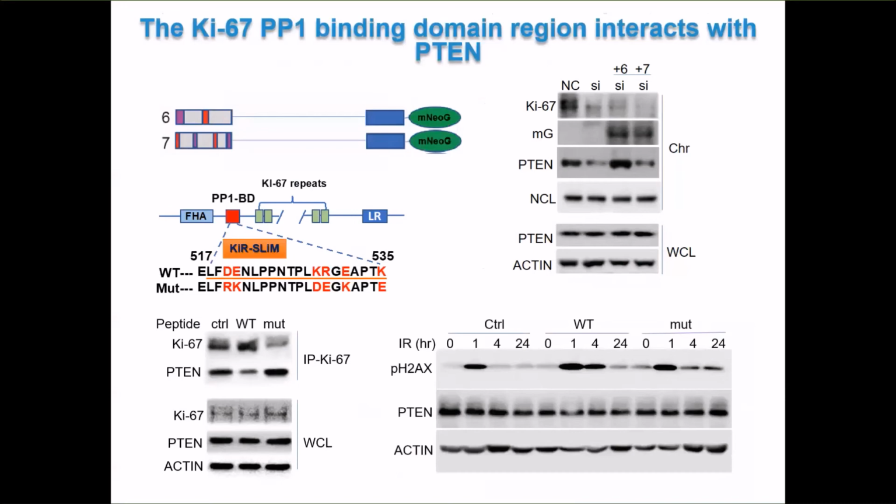So there's a possibility that in addition to an FGF receptor inhibitor, we might be able to use some sort of peptide approach or other small molecules that can disrupt this interaction between PTEN and Ki-67 to enhance sensitivity to ionizing radiation.